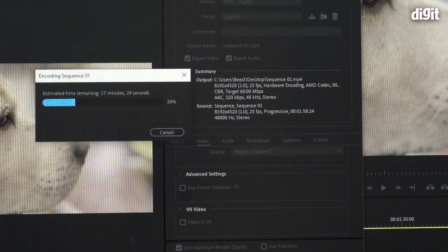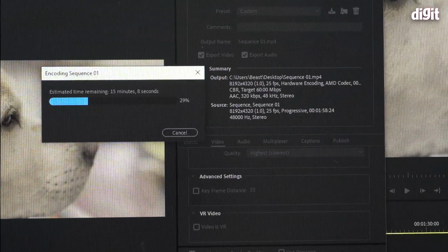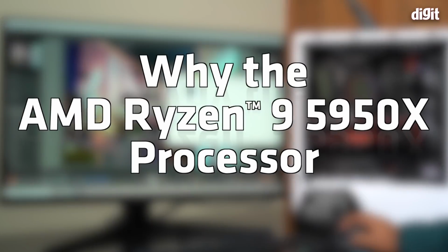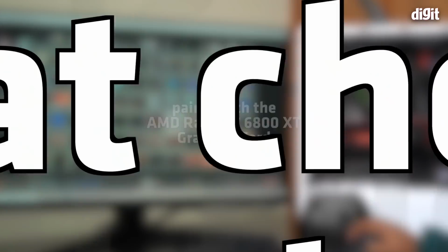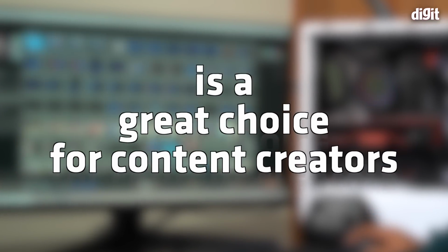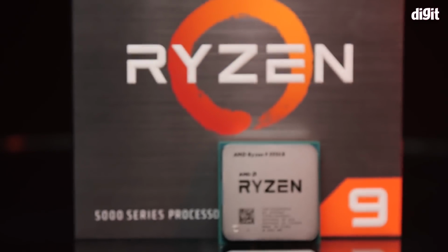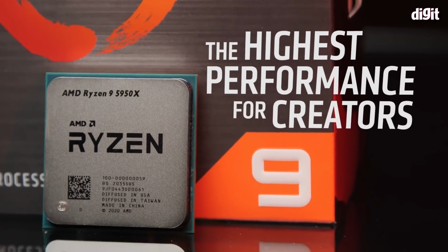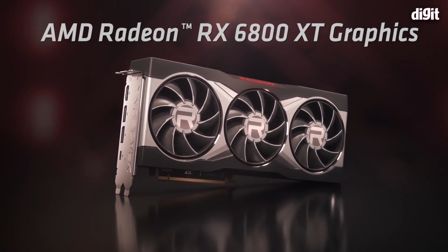As a content creator, it is very important that the system we work on not only be fast to export, but also offer a butter-smooth editing process. This is only achieved with the combination of not just a high core count, but also high clock speeds, large amounts of memory, powerful GPU, and of course ultra-fast storage. To achieve this, we built a PC with AMD's Ryzen 9 5950X and the Radeon RX 6800 XT.